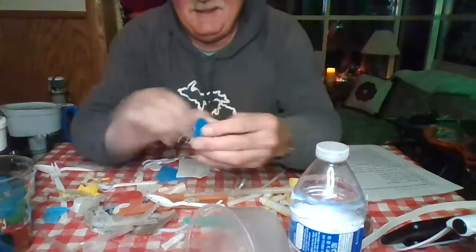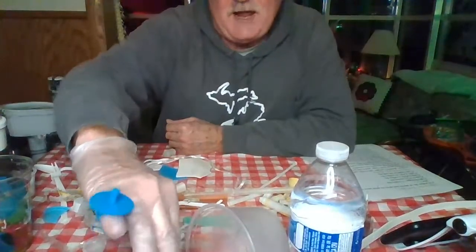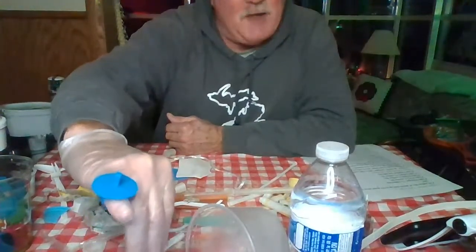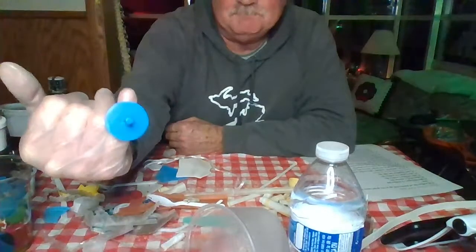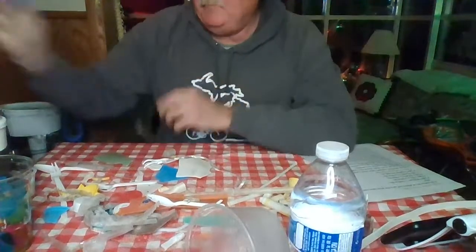All right, I know what this is because I have grandkids. That's one of those little ring pops. Well, the pop is gone, but the plastic ring is going to be in a landfill for a long time.